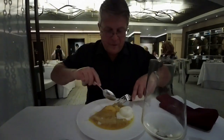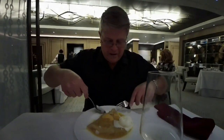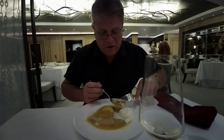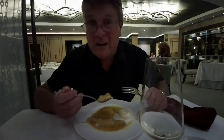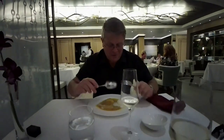What have we got there then? Well, for the first time, having seen it prepared many a time, I've got the crepe Suzette. But I'm not really quite sure. I don't really like the orange flavouring, but the alcohol sounds quite appealing, so I thought we'd give it a go. It's actually quite nice. Give that a go.